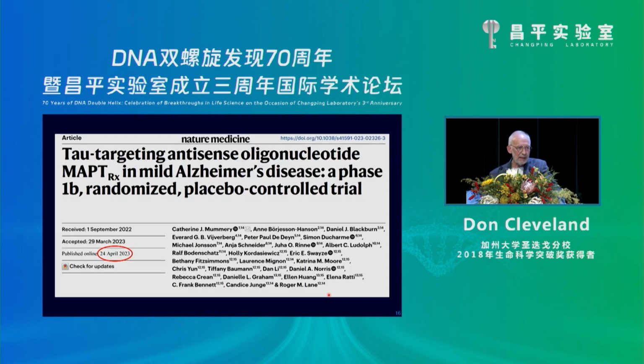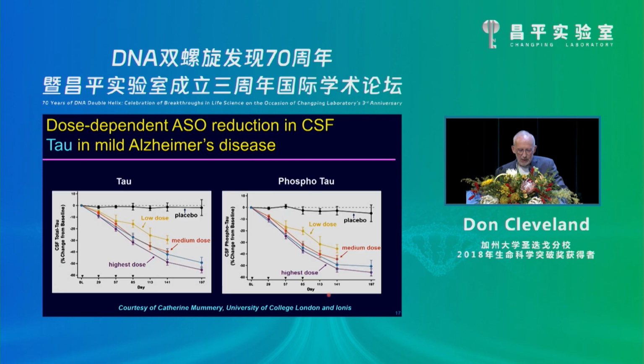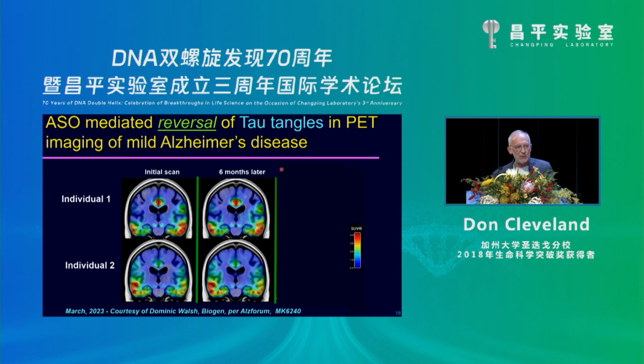And indeed, that too, this year, you can see it's 2023, the phase 1 trial was reported here in Nature Medicine, and to no surprise for those of us who've done this, you can get catalytic RNA destruction in a dose and time-dependent manner. You can lower the level of Tau that is spilled by neurodegeneration into cerebrospinal fluid, either total Tau or phospho-Tau. Many think that that's the bad Tau form.